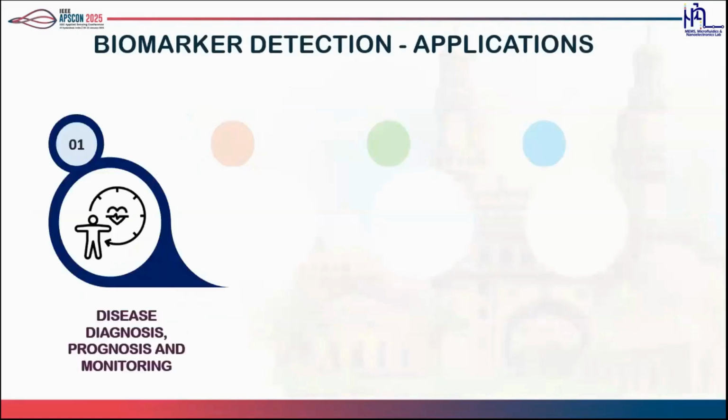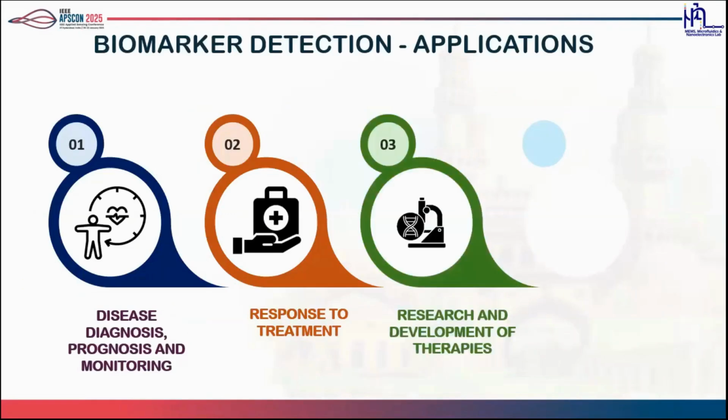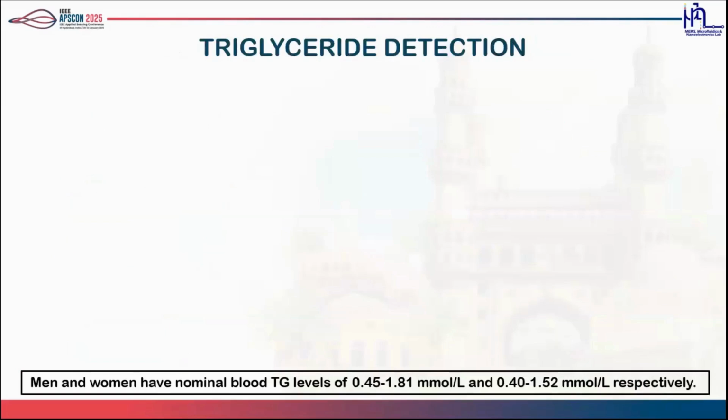These are the applications of biomarker detection. One is disease diagnosis, prognosis, and monitoring. The response to a treatment can also be understood by the biomarker concentration in the body. It can also be used for the research and development of therapies, and finally, for identifying a drug's mechanism of action.